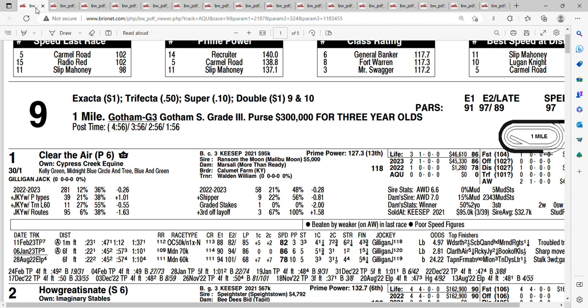Look at the 1 horse, Clear the Air, at 30-1. 2 races back, he broke his maiden at Turfway on synthetic surface. Next time out, finished 4th. He's got to step up his speed figures. You're getting 30-1 on the 1 horse, Clear the Air.